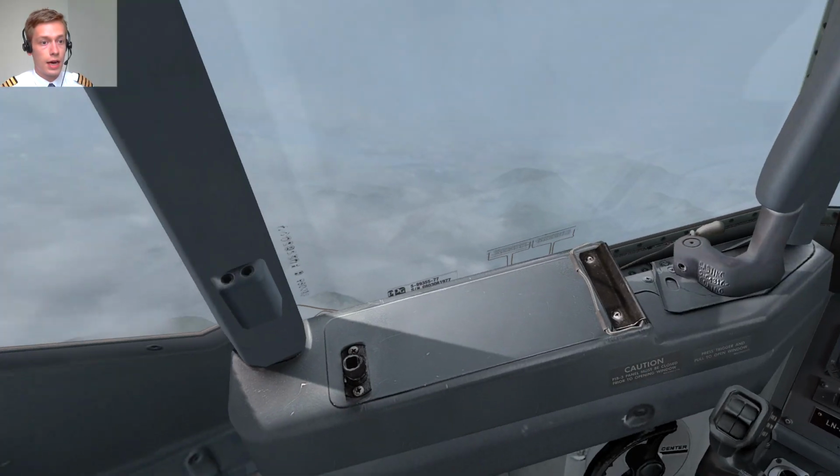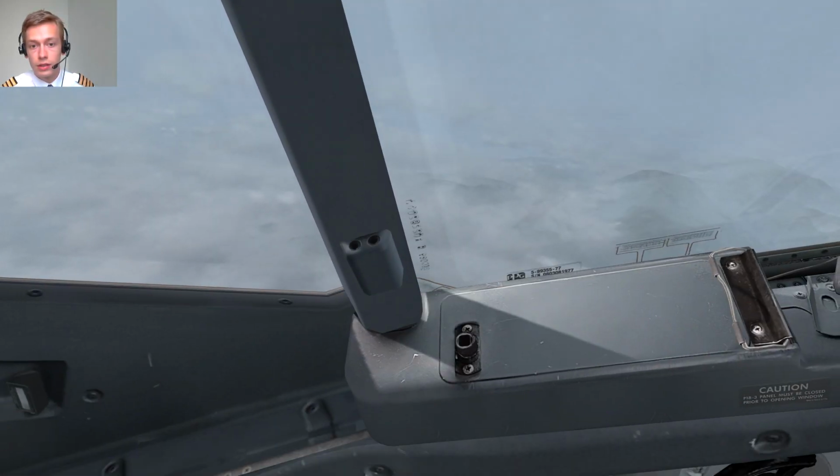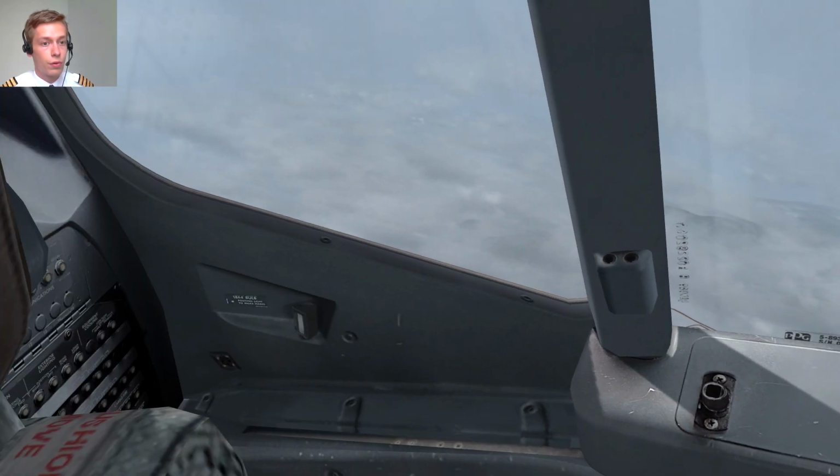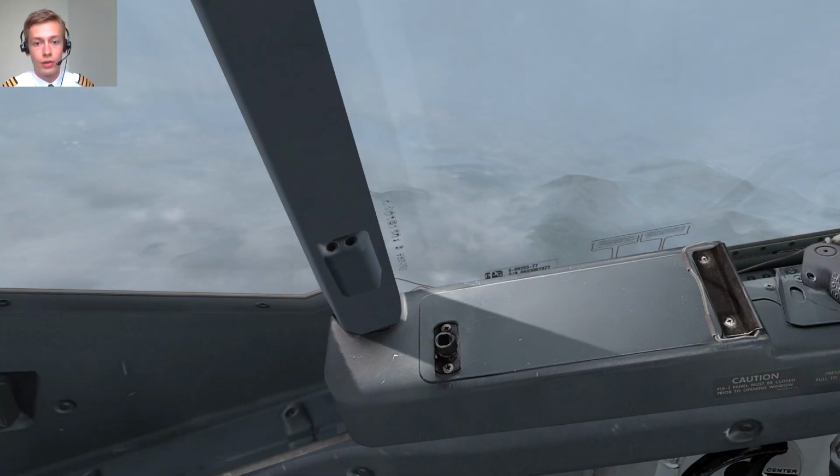So that's good. There we have some scenery. Just slightly through all of the clouds, you can see some of the mountains and the fjords. Looking good.